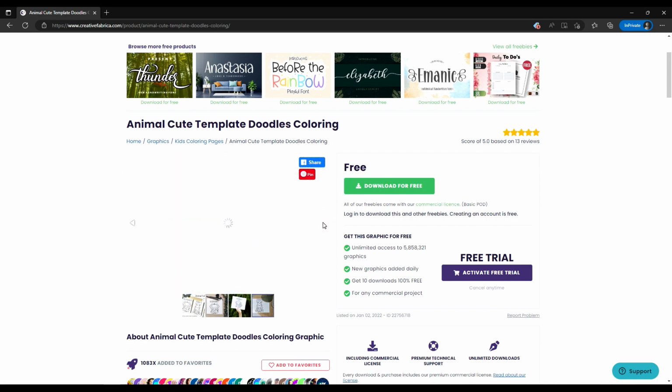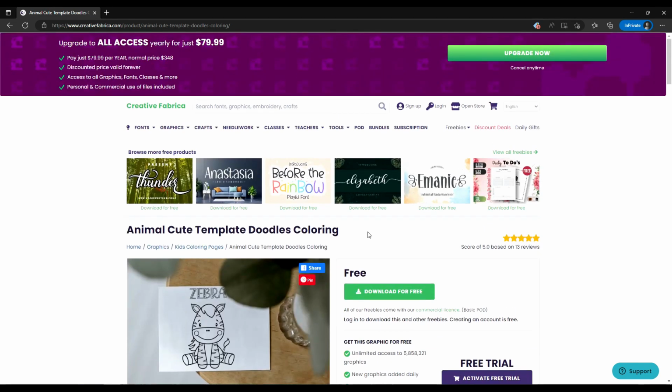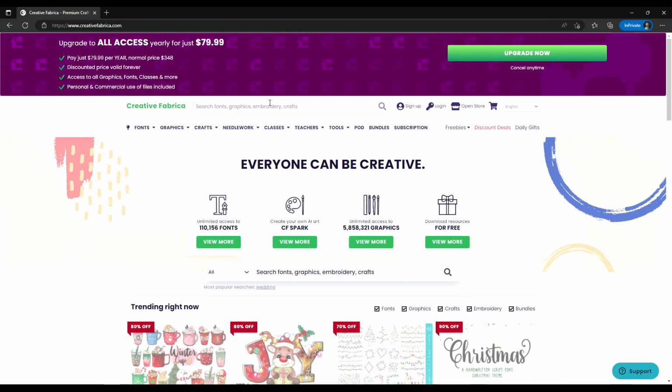And for example, if you're looking for animals for each letter in alphabet, you can easily search on this website to find best results like this.